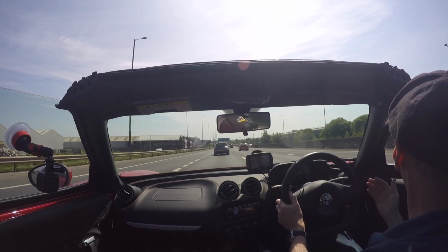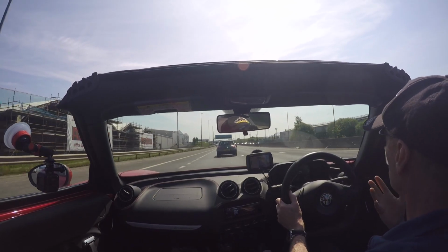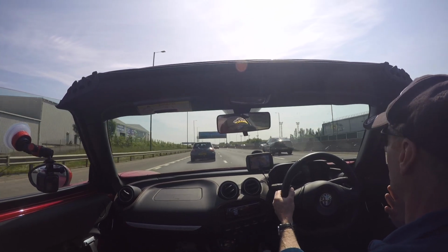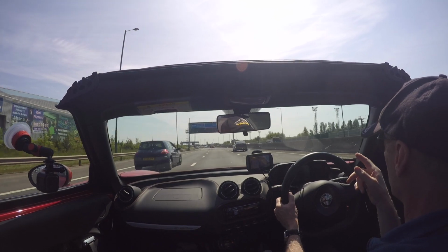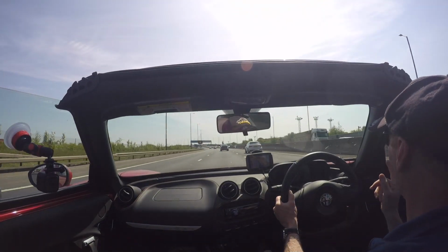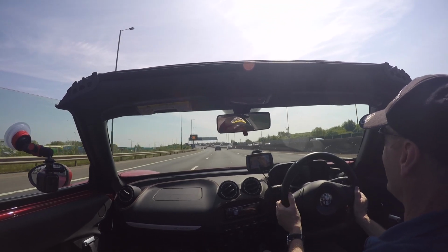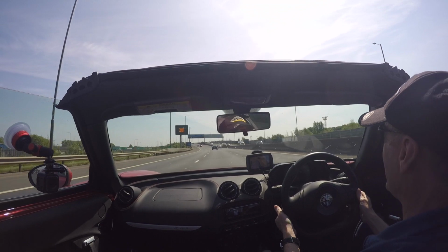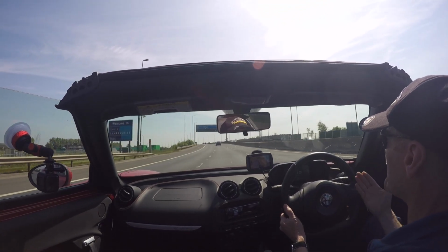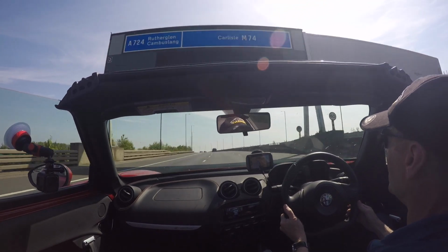I'm on the M74, and the speed limit on this motorway, even though it's a motorway, in the vast majority is 50 miles an hour. It's just going up to 60 miles an hour. Well, look at all these cars just flying past me. I mean, I'm at 60 now. I'm on a motorway. In theory, everybody assumes that the motorway speed on a motorway like this is 70 miles an hour. Not on this one.